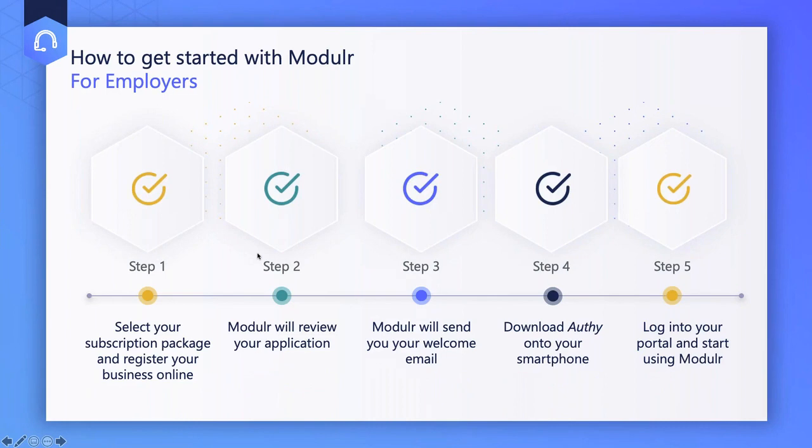So how do you get started? Firstly, through the website, you'll be able to select your subscription package. That would be choosing from the range of pricing solutions that we have, starting at 25 pence for the standard package, 23 pence per transaction for extra, right down to 20 pence for our advanced package.